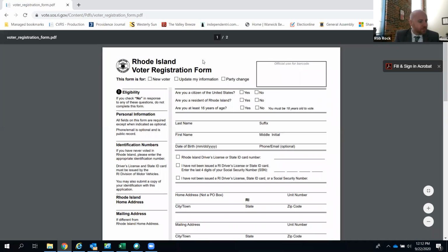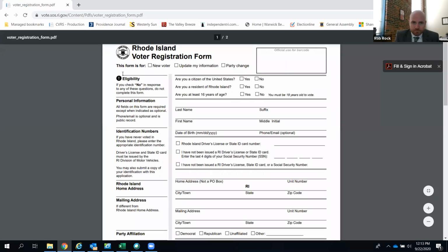I just want to go through the form from top to bottom. Again, most of it is pretty easy and self-explanatory, but there are some things that I'd like to mention. The first part up at the top talks about what you're going to use the form for as the voter, as the applicant. Are you a new voter? Are you just updating your information, or are you doing a party change? To be quite honest with you, that information is not overly necessary. If someone doesn't check it off, it's not a big deal. But it gives the city or town a little bit of knowledge before they move on about what the individual is doing on this form.